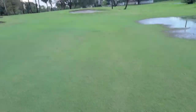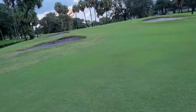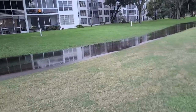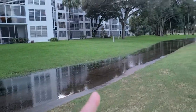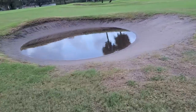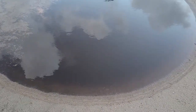Interesting. Those sand traps. They are now full of water. Oh, another lake over there. See? That's my running path. Now all in water. All in water over here. And it goes all the way down. Sand trap. Now you're going to call it a water trap. Right? Water trap.